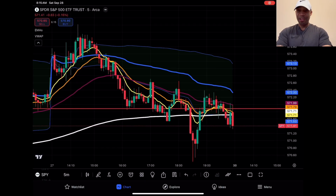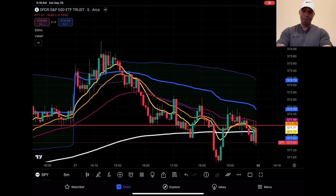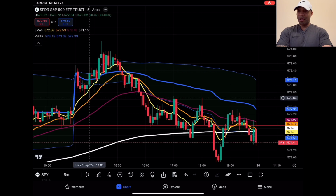What we're gonna do today is kind of go over the SPY and the recap on it and a couple different setups that was out there that you could have spotted to make money on. If we start the SPY back from the morning opening, you see we had that big spike up. Boom, we went to 573.55 and they brought it back down to 572.64.